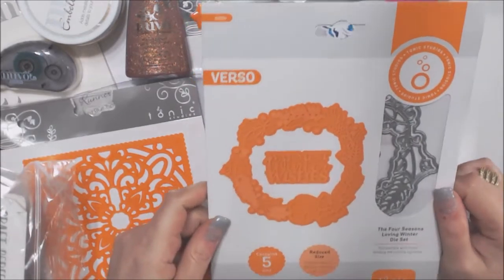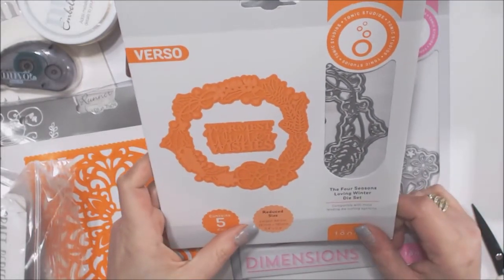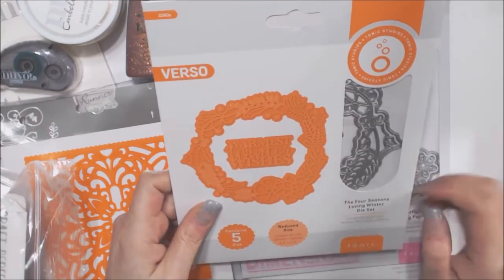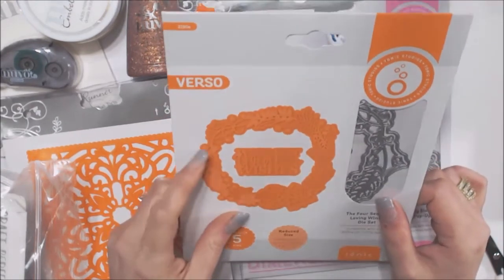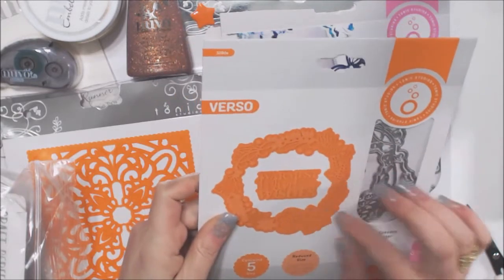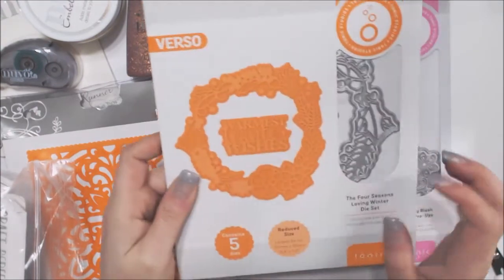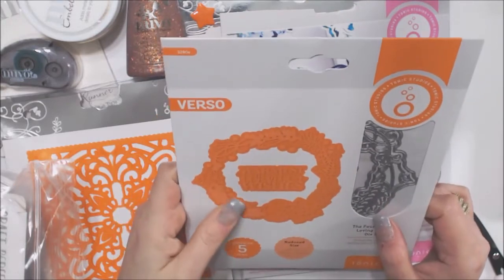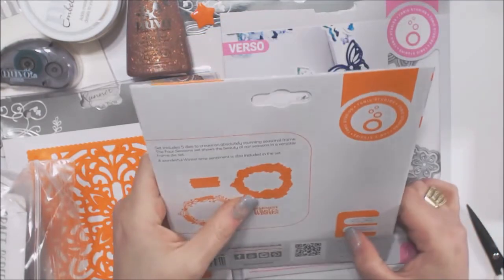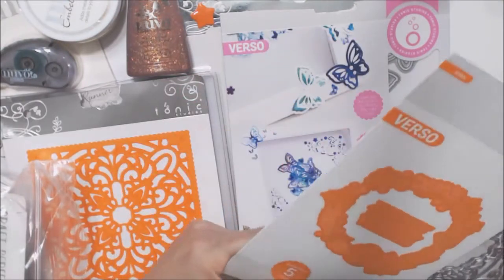Okay, warmest winter wishes, contains five dies, the biggest is 5.4 by 5.3, the Four Seasons Loving Winter die set. You know, I think I have the fall one of this, and it was at Tuesday Morning. It had cinnamon sticks and stuff like that. And this one has berries and stuff. It's got the inner and the outer for both. Why is there five then?